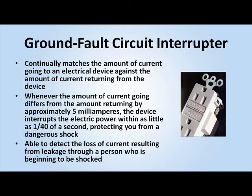These devices are able to detect the loss of current resulting from leakage through a person who is beginning to be shocked. If this situation occurs, the device switches off the current in the circuit.